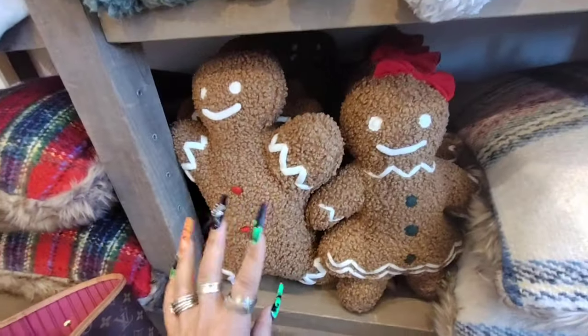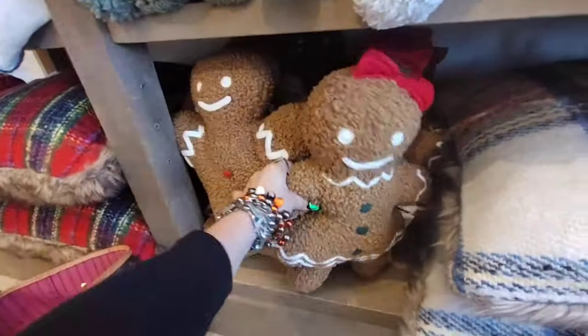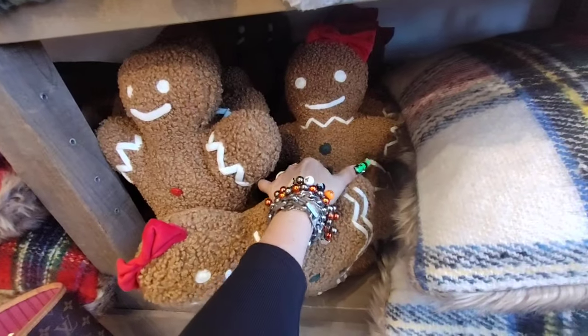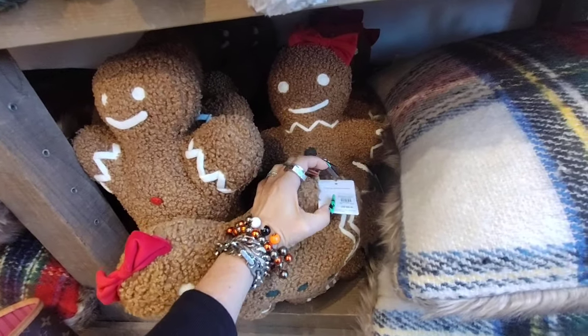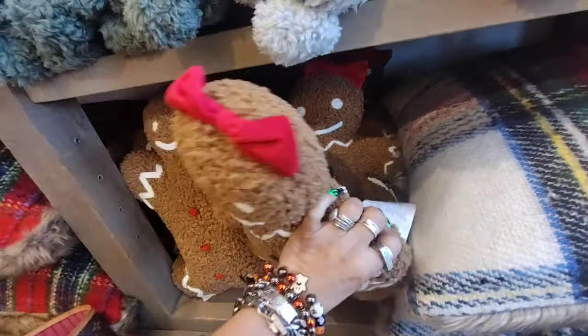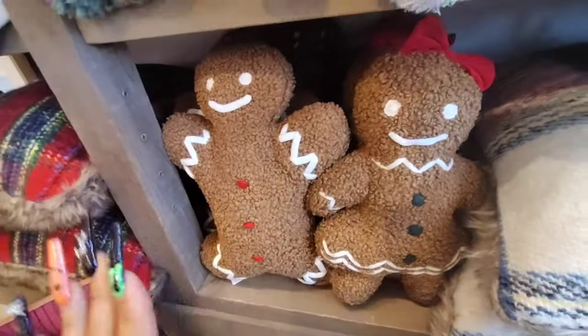Here's the gingerbread, and here's the gingerbread girl, and she is adorable. Oh my gosh, she's even more precious in person, let me tell you. I've been wanting to shoot here, and I just haven't, but now that I'm close to this place, it's a lot easier. $69.50. So that means her boyfriend's going to be $69.50. They are adorable, absolutely adorable.